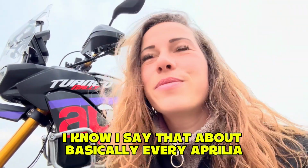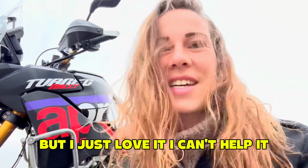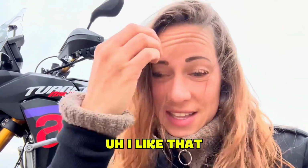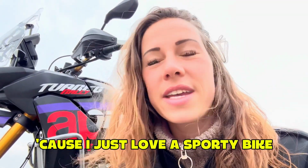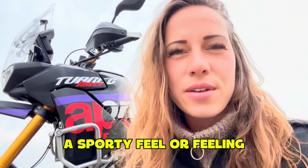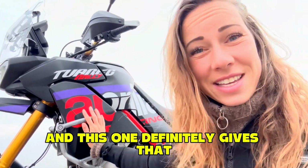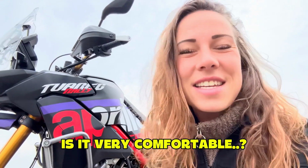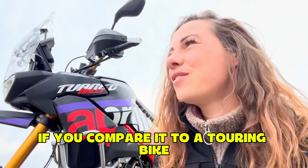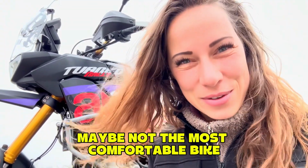I know I say that about basically every Aprilia. I don't know what it is about the styling, but I just love it. I can't help it. It just feels racy in every bike they make. I like that because I just love a sporty bike, even if it's not a race bike. I just love a sporty look, a sporty feeling. And this one definitely gives that. Is it very comfortable? If you compare it to a sport bike, yes. If you compare it to a touring bike, maybe not the most comfortable bike.